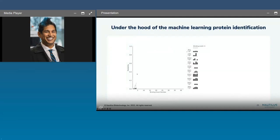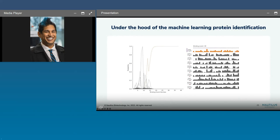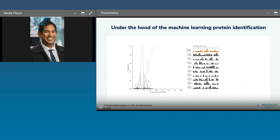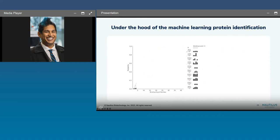We can observe this in a simulation shown here, where we're looking at one protein and looking at many, many touches, probes landing on that protein. And you can see early on, it is unclear what this protein is. There are many possibilities, but once we get to about 10 or 15 touches, it becomes vanishingly improbable that the protein is anything other than the correct answer.